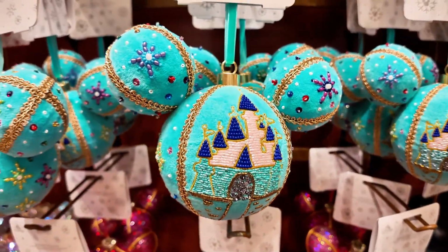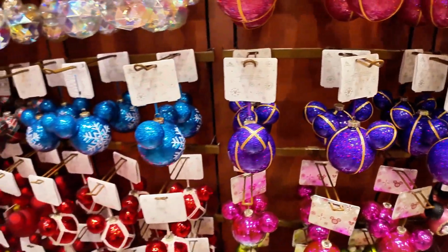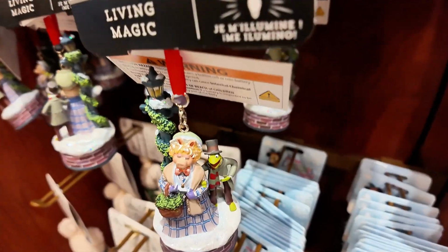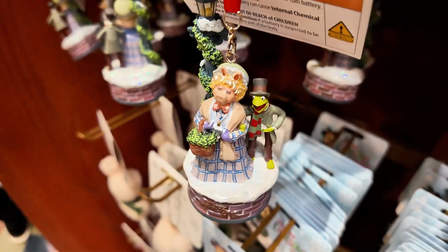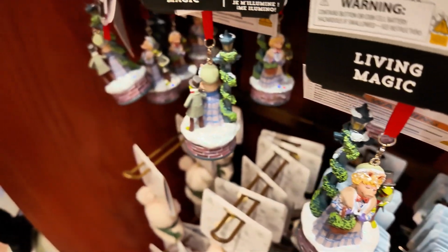I love this one. This one we already got for ourselves. We've also got the pink, the purple, the snowflake. Oh, look what they've got in stock. Good, good. I'm glad to see these in stock. It's the Kermit and Miss Piggy Christmas Carol light up ornament. That's great they have these in stock. I was thinking they were just going to be gone and we were never getting them back, but they've restocked them, so that's good.